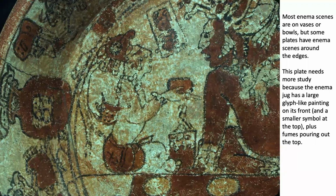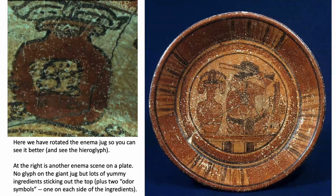Now, most enema scenes are on vases or bowls, but there are some plates. And this enema scene is actually taking place on the edge around. The thing in the center is another part of the ceremony, and the injection and all that. Now, the guy at the top is holding what are probably actually rattles. You have to be very careful. Just because you've got something round with a tube on it, a lot of those are rattles, not enema syringes. But there is a jug there, and here it is on the left. So there are the fumes coming out.